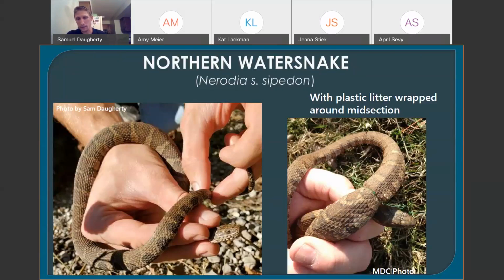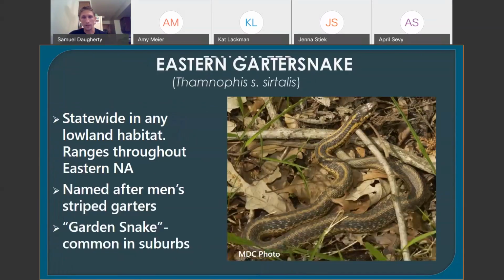On the right is a picture of a water snake wrapped in some sort of plastic filament. This can happen sometimes with fishing line as well. And a lot of snakes get caught in plastic erosion control mesh. That happens sometimes. A few years ago, my sister sent me a picture of a rat snake that was caught in one. She didn't know what it was. She wanted me to identify it so she could cut it out. But yeah, sometimes litter can be a problem. Although at least they don't have limbs to get caught.